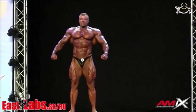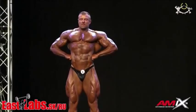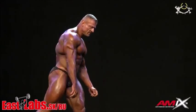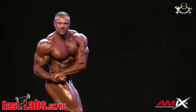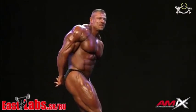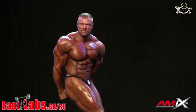And now we have another competitor from the Czech Republic, Dalibor Hajek. This competitor won the amateur Arnold Classic in Ohio, and that's how he turned pro. As we can see, he looks to be a very tall bodybuilder. Comes with a good package. Okay, take a look at the definition in the side tricep and abs.